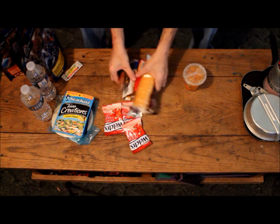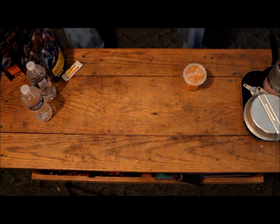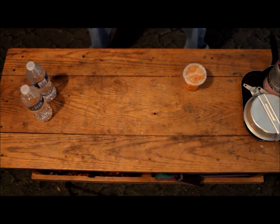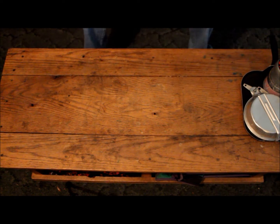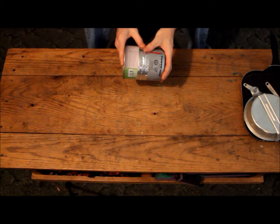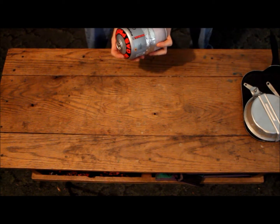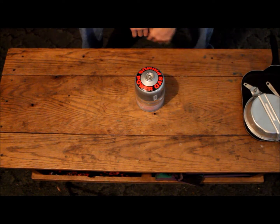So let's get all this out of the way, and we'll look at how we prep all this stuff. How to heat the water, obviously. That's kind of self-explanatory. You make the water hot. But, okay, fuel. Canisters of fuel. There's 2 of them here. I have these taped together. It just seems to make it a lot more stable when I'm cooking.